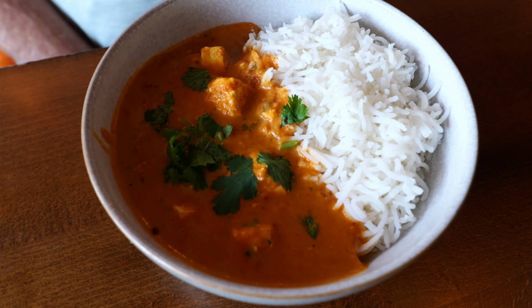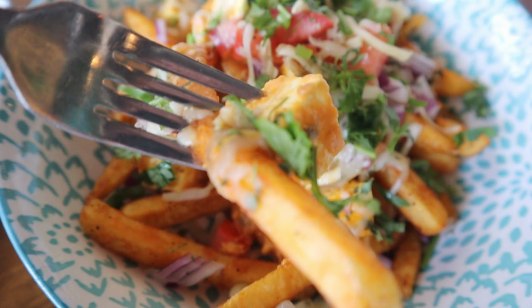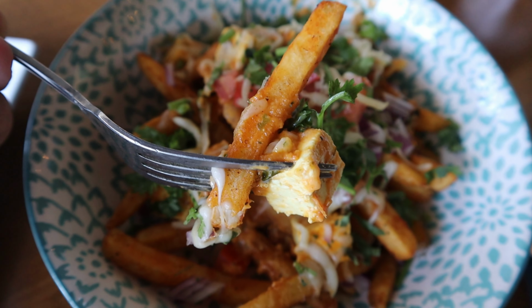And they even have these awesome $8 lunch bowls. So if you're looking for cheap eats, especially in this area, this is one of the spots you can get it. Man, I'm so excited. I mean, look at these fries. Wow.